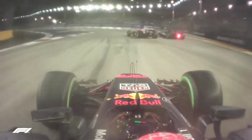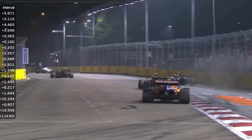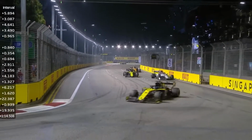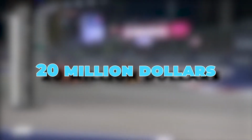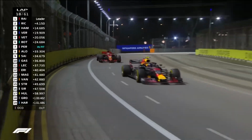Before 2013, there was a part of the track nicknamed the Singapore Sling because of how it caused so many drivers to bump over a curb and send their car flying. Lewis Hamilton called it the worst corner that he'd experienced in Formula One. So how much to turn a piece of the city into an F1 track? The fast-paced street circuit cost around $20 million to construct. Not bad considering how expensive everything is in Singapore.